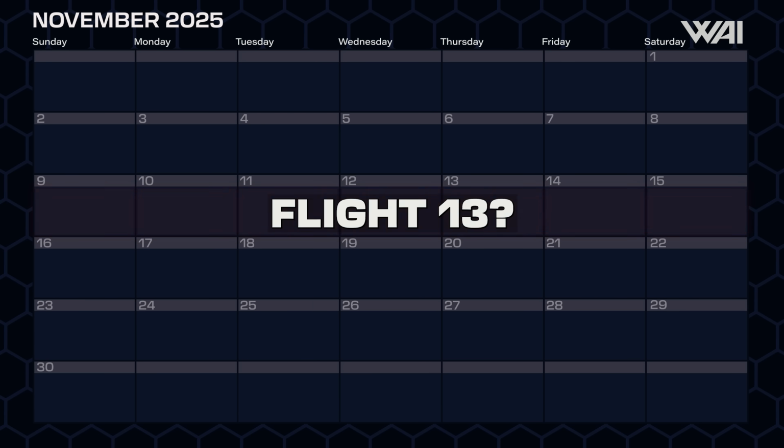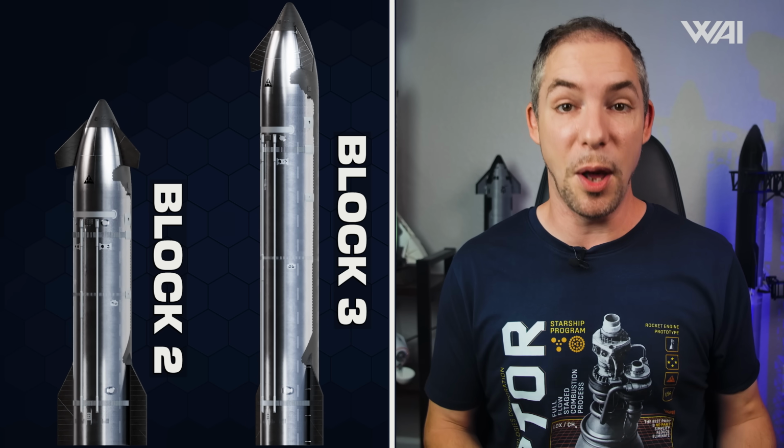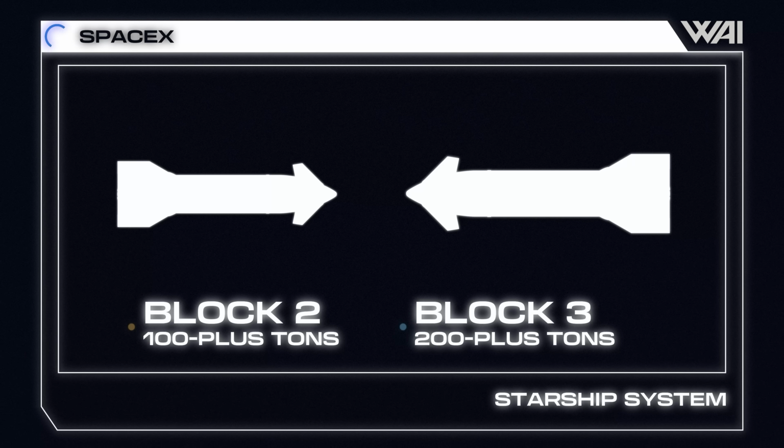Now you might be asking, what's the big deal? And I would respond by saying that this is the most significant change in the history of the Starship development program. Here's a comparison of the current Block 2 Starship and the coming Block 3. For starters, Block 3 will have a much higher payload capacity. While Block 2's payload capacity is roughly 100 plus tons, Block 3 is supposed to ramp it up significantly. SpaceX is talking 200 plus tons as an aspirational goal. That is a lot of tons.